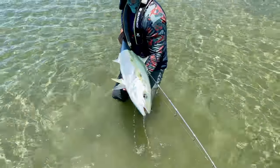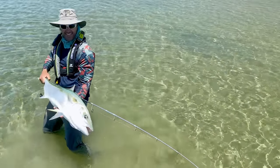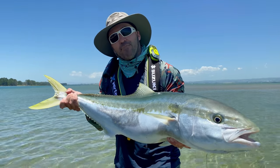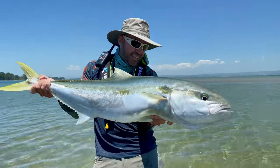Ah, check it out. Might have taken me all day and like 30 goes, but I got one. That's our day. We're going to call it quits after that one. The hook's down a little bit deep, so Nato and Milan are eating kingfish instead of kawai tonight.